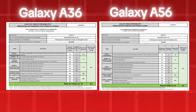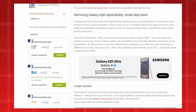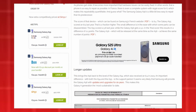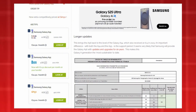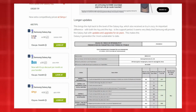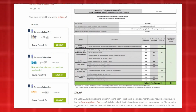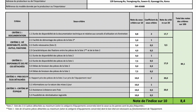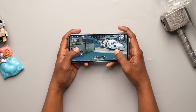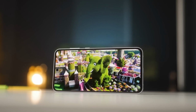phones might offer. The company has published the official repairability scores for these devices ahead of their debut. According to data shared by Samsung in France via Galaxy Club, the Galaxy A56 will be slightly more challenging to repair compared to its predecessor. Last year, the Galaxy A55 received a repairability score of 8.5 out of 10, while the Galaxy A35 scored 8.4. For 2024, the Galaxy A56 has been rated 8.4, matching the Galaxy A35 score from last year. Samsung attributes the 0.1 point decrease to certain components being slightly harder to replace than before.